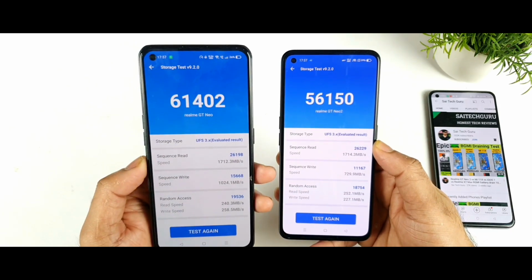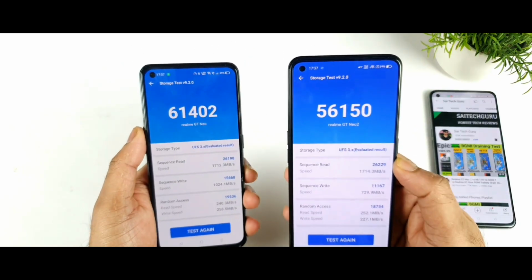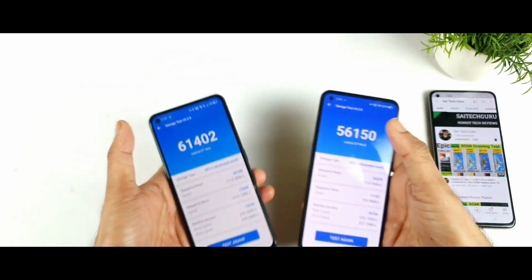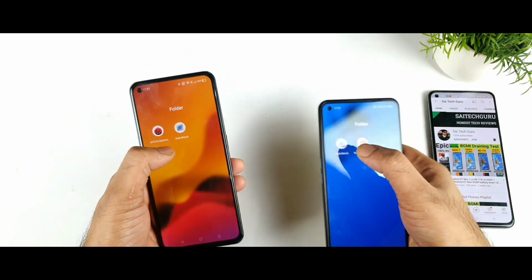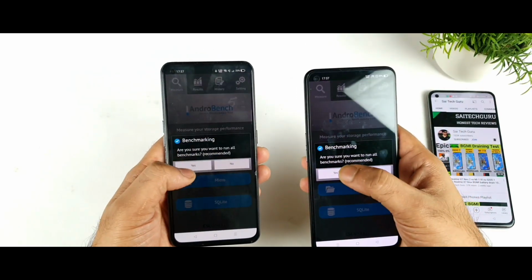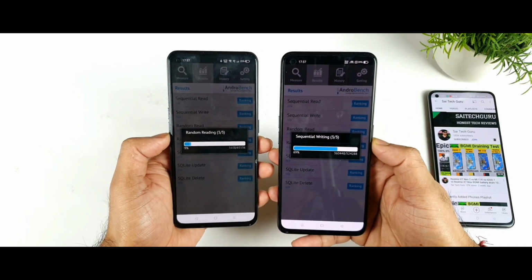We got the same kind of results, 61,000 and 56,000, as you can see. So even using high performance mode and GT mode cannot increase the read and write speeds. You can clearly see, friends, it's not that suitable to turn on, so that's the reason I'm turning it off on both phones. Let's open the next application, which is Anode bench, and do the testing in this application as well. Now we'll be able to find out what is happening.